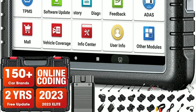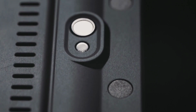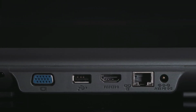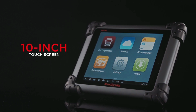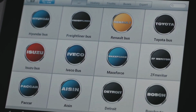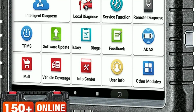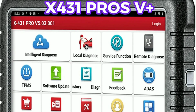In terms of user experience, both tools provide intuitive interfaces and easy navigation. However, the Autel Ms908Cv has a larger display, which can be advantageous for viewing complex data and graphs. The LAUNCH X431 V+, on the other hand, offers wireless connectivity, allowing you to perform diagnostics remotely.